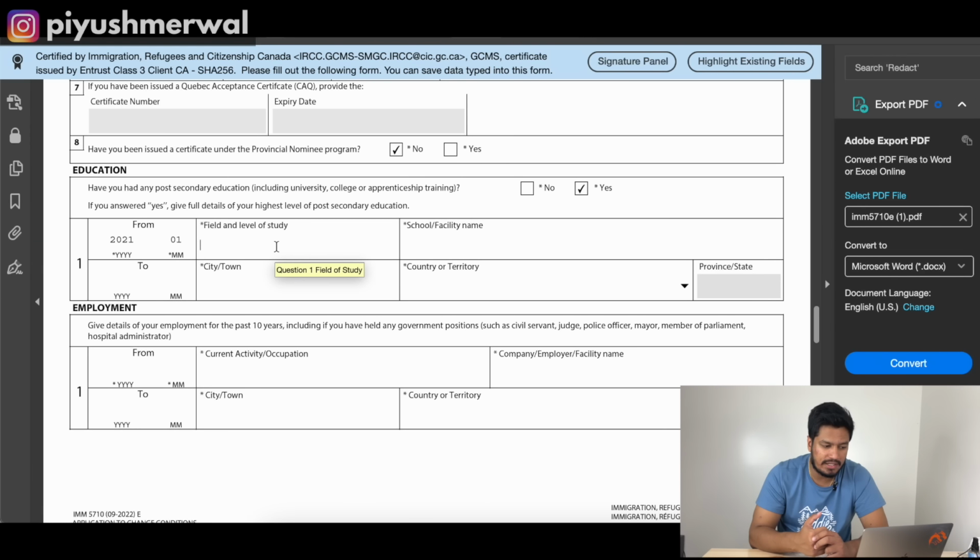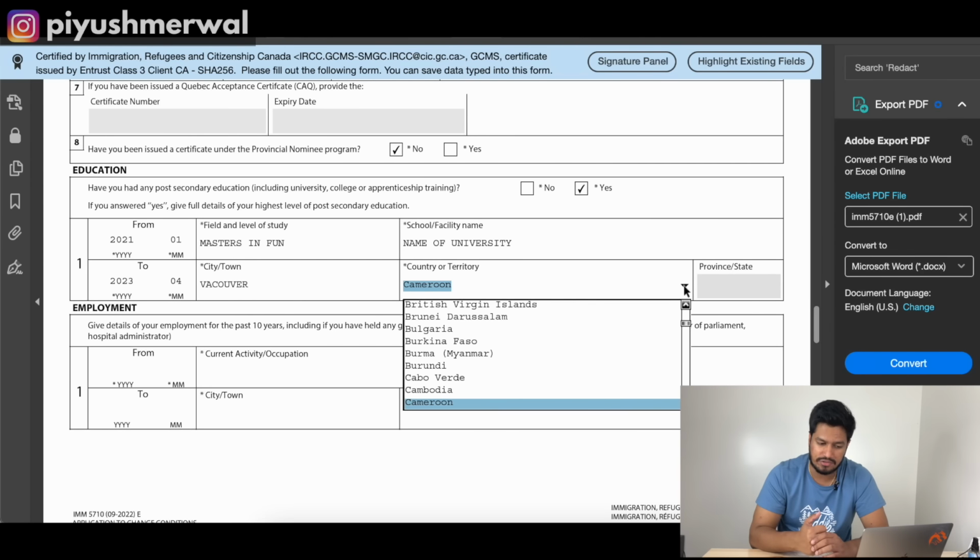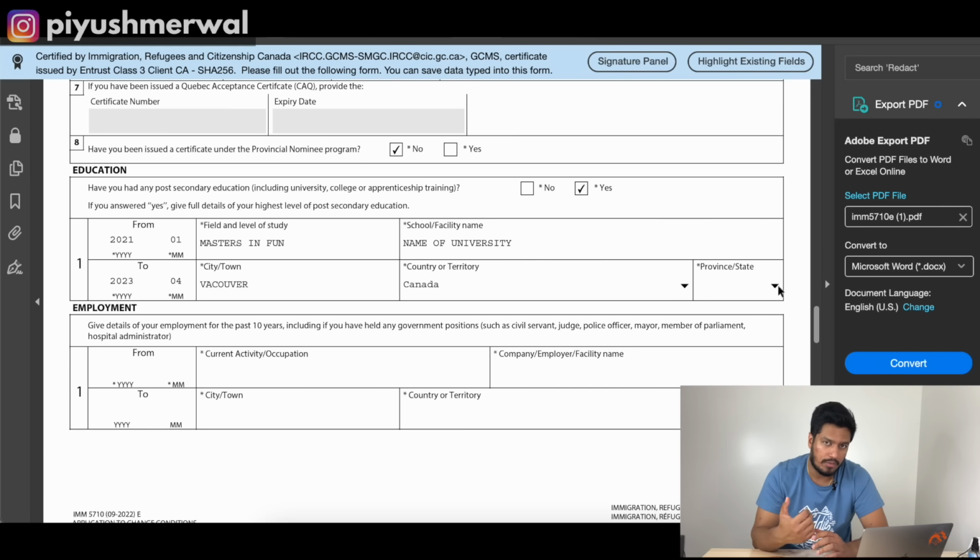From field and in field and level of study, you're going to enter the name of your course, master's in finance or post baccalaureate in marketing, whatever your course was. And then in school facility name, you're going to enter the name of your university or college, the month you graduated, the city. It's all self-explanatory. As I told you in the beginning, it's one of the easiest applications you will do ever in your whole student to PR journey.